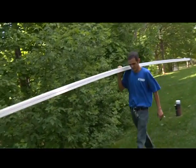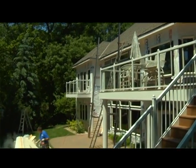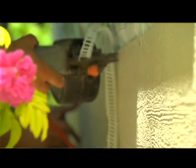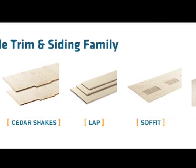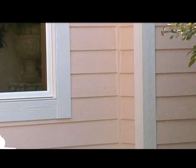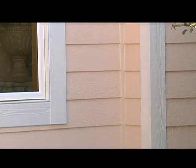That's impressive. What are some of the colors and profiles available? The strength and versatility of engineered wood allow LP to produce a wide variety of both single and multi-lap products, as well as panel, trim, soffit, fascia, shake, and even solutions for stucco finish. As far as color goes, homeowners have a variety of options.